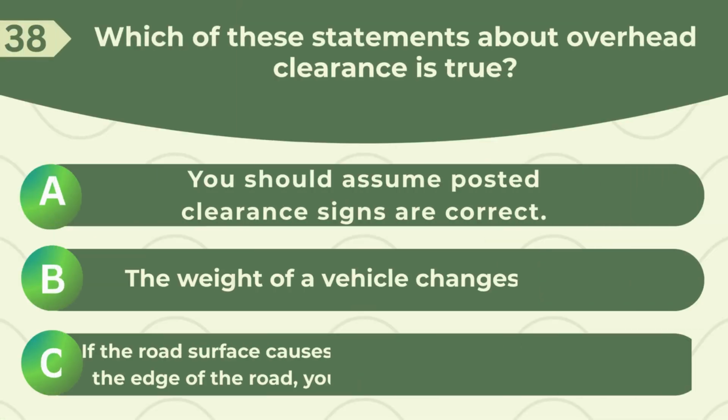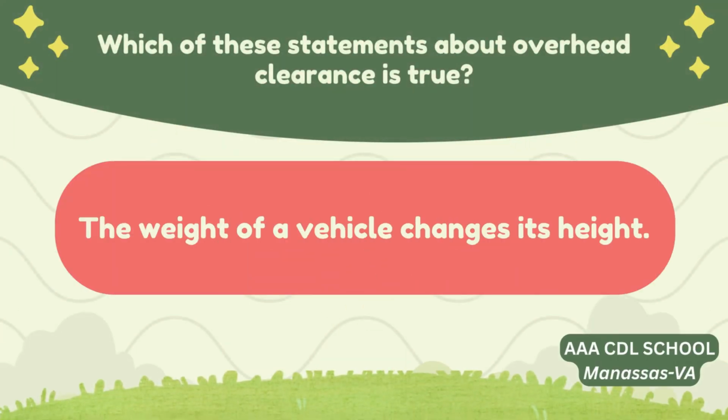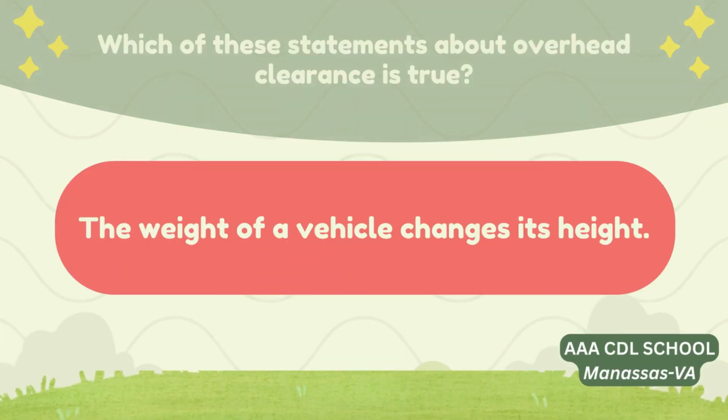Which of these statements about overhead clearance is true? A. You should assume posted clearance signs are correct. B. The weight of a vehicle changes its height. C. If the road surface causes your vehicle to tilt toward objects at the edge of the road, you should drive close to the shoulder. Correct answer, the weight of a vehicle changes its height.